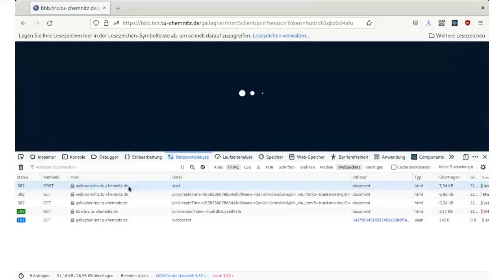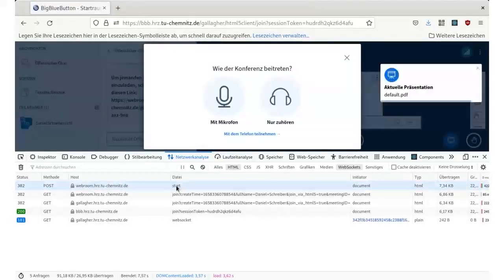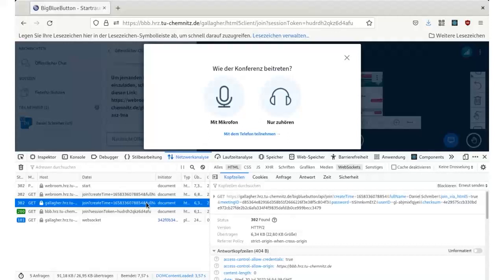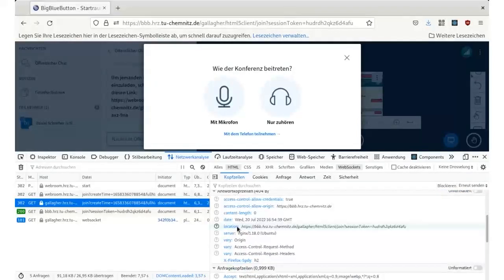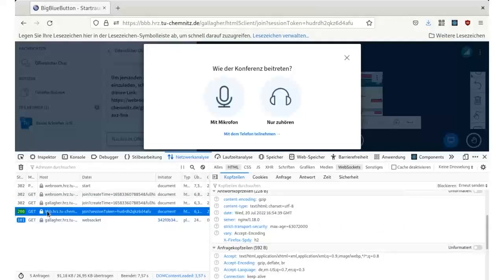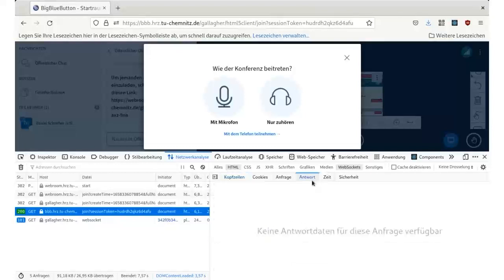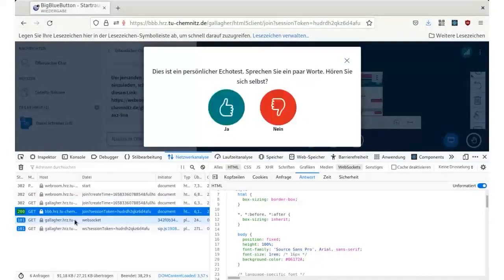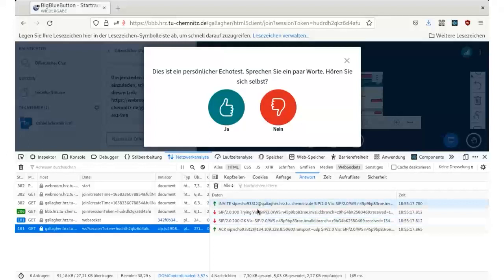So first, what you can see here is the request on GreenLight for starting the session. Then GreenLight redirects it to Scalelite, and then it will redirect it to the BigBlueButton server here. And the BigBlueButton server, if we have a look here, sends a location redirect to our BigBlueButton frontend. And as you can see here, in the response, that's the HTML5 client. And this WebSocket here is the Meteor WebSocket, and this one is for FreeSWITCH.